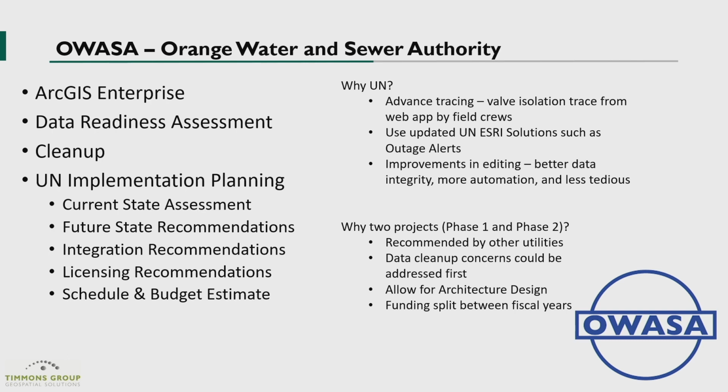Allie mentioned we currently just have a single server deployment, and we don't have Portal up and running, which is required for the UN model. And we have everything just on the one server. We have CityWorks. We're a big CityWorks user. We've also got ArcGIS Server and Image Server on one machine.